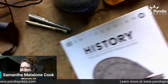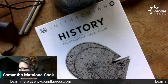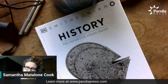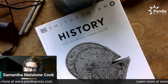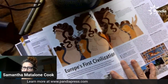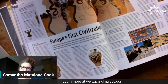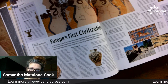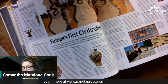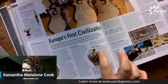I am using the new edition of this, which is brand new. In fact, this was sent to me pre-publication because I begged and pleaded for an advance copy. This is the new Smithsonian History Encyclopedia. It's really beautiful. So far, there hasn't been much change from the old version, but I am using this as the spine for History Odyssey. So I wanted to pull this and show you. I just grabbed an artifact that I felt was easy to draw and fun and interesting. There were so many options, and if we decide that we want to do a second one today, we'll just flip through and grab another one. But today I wanted to do this jar right here.